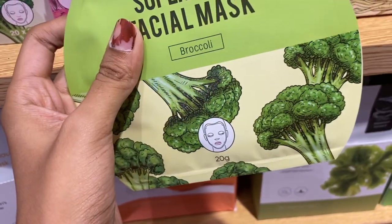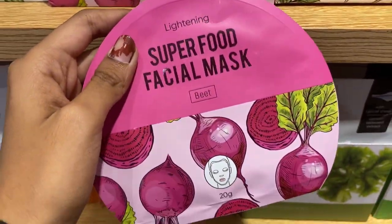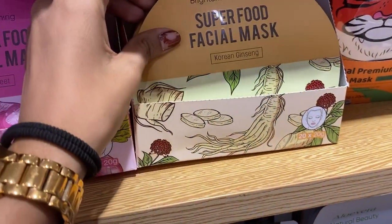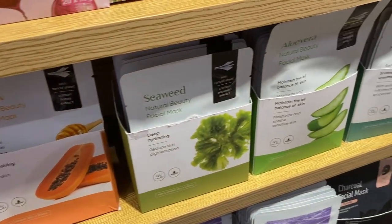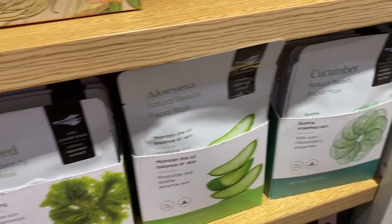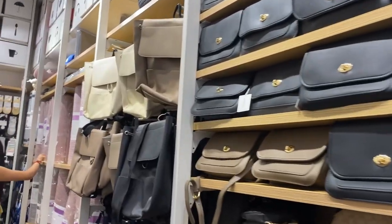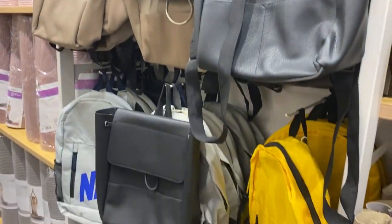I heard a lot about Miniso sheet mask. They do amazing work for your skin, and there was a lot of options in the store like honey, mustard, seaweed, papaya, broccoli, avocado. You get to choose from a lot of options and the price was 49. Sounds great, right?